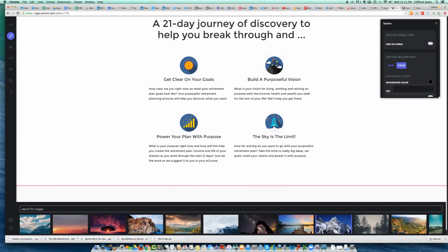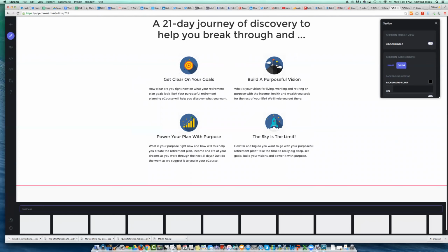So these are all cool for licensing, right? Nobody has to worry about getting sued for using them. Yeah, absolutely. So all the images, and we have a little search right above it where you can search, for example, if you search for business or something, it'll pull through all the images that are completely royalty free to you to use on your web page. You will not get sued for using any of these images.